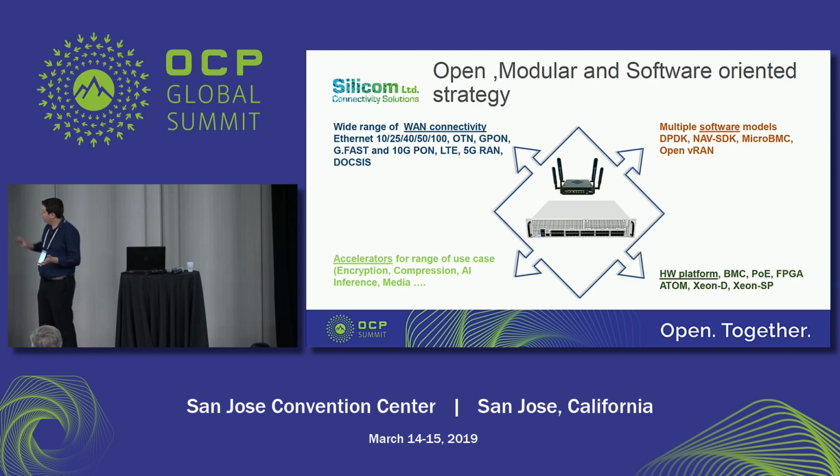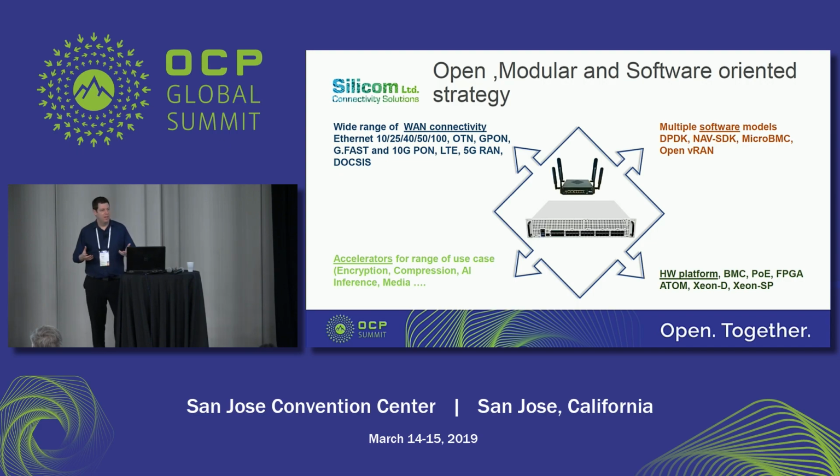Now, on the software side, we're very lucky that Intel has brought some devices that we can use, like the DPDK and NAV SDK. And we're connecting that to our micro BMC and to Open RAN initiatives. If you don't know what Open RAN is, together with FlexRAN, the idea is that Intel and the industry are talking about how to build a box which is actually supporting both RAN and LAN in the same box. How do you go from data center to edge and back again? So those are some of the initiatives. And today we'll be focusing on the far right corner, or far left for you guys, accelerators. So how do I do accelerators, both if I want to connect to my network, like my data center, and handle different workloads?